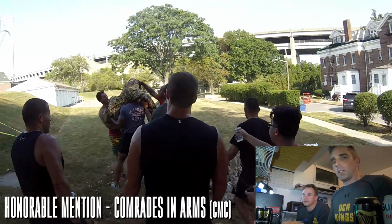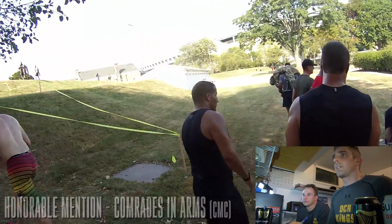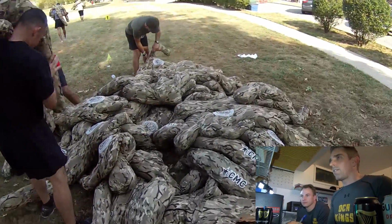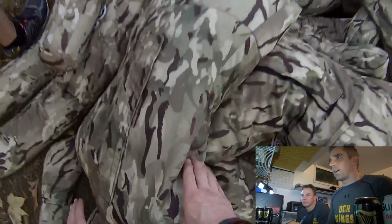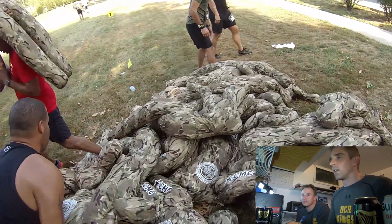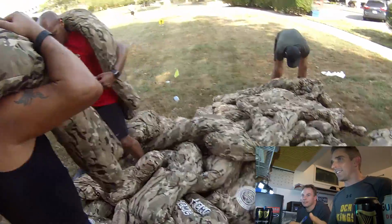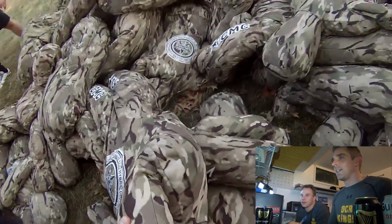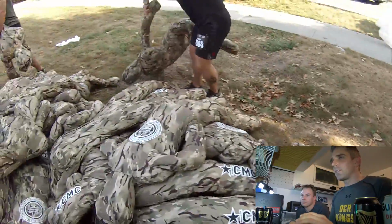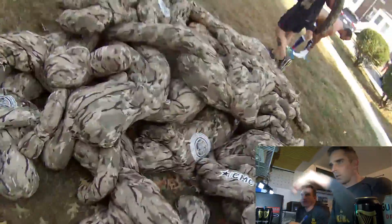Here's an honorable mention. It didn't make the list of top 10, but this is a really cool obstacle. This comes from Civilian Military Combine. It's called Comrades and Arms. It's a 75-pound dummy that you have to pick up, throw over your shoulders and run with for quite a distance. I like the fact that they're all camo and that they're branded. You know what I mean? They're branded for CMC. That was a nice touch. So just heavy enough to give you some resistance and weight as you're going around the course.